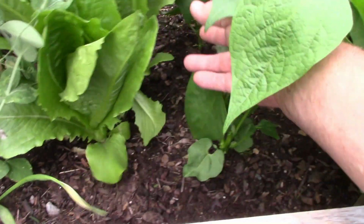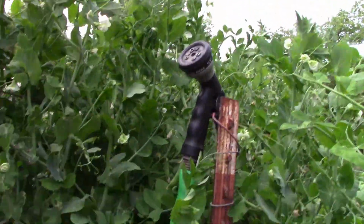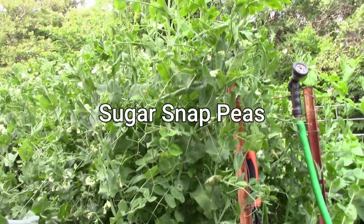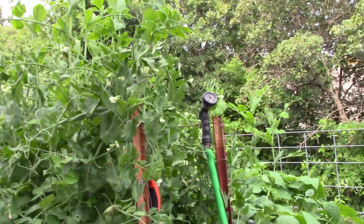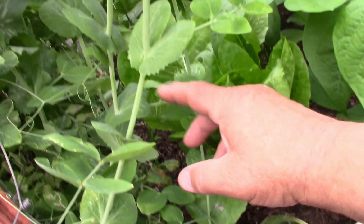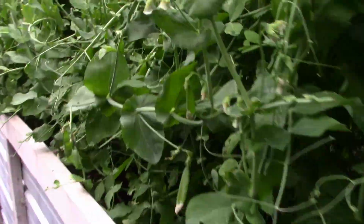Look at the lettuce. I'm going to have to take the lettuce now. Look at this. Go over here. Look at the green beans. That's amazing. You can't see my garlic I put in here. Garlics will be right here. Yeah, they're covered up. And a couple of onions are still looking good. Let's go back here. Look at this jungle.